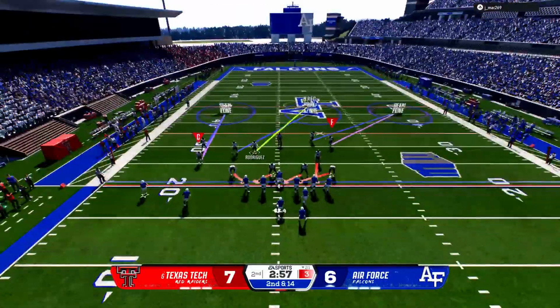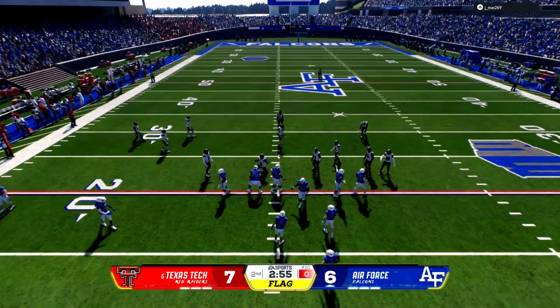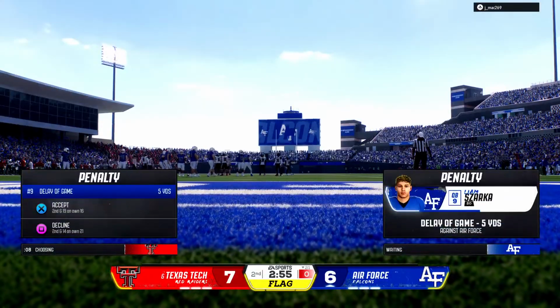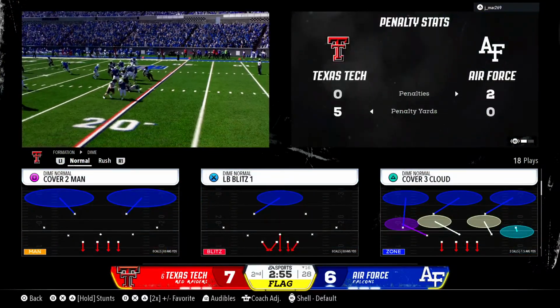A negative play to open the drive. Let's see what they've got on 2nd and 14. They weren't able to get that one off. It'll be a delay of game. The offense couldn't get the snap off in time, and it'll cost them.